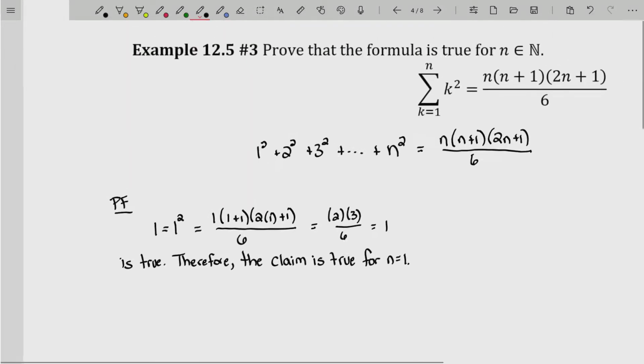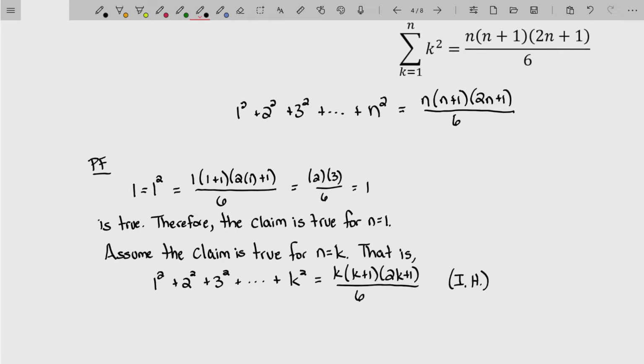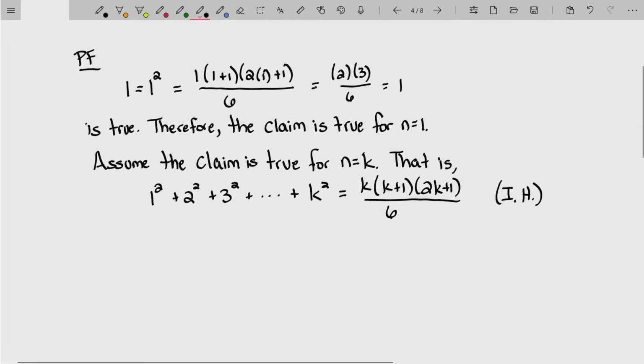Now we're going to go ahead and assume that this claim works for n equals k. And when we make that assumption, it's really good for us to state for the reader what that truly means. It means the sum of the first k squares, 1 squared plus 2 squared plus 3 squared all the way to k squared, is going to be k times k plus 1 times 2k plus 1, all divided by 6. All right, great. Now we're going to go ahead and go to that next domino.